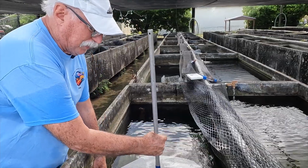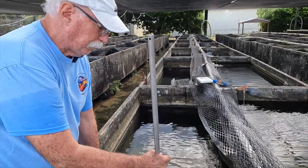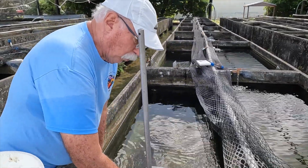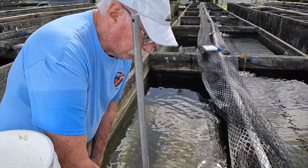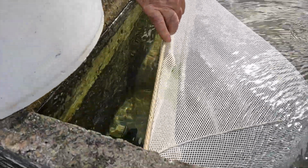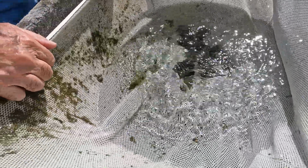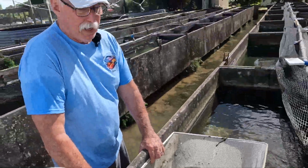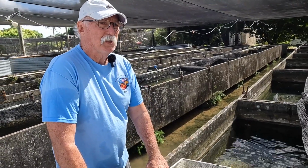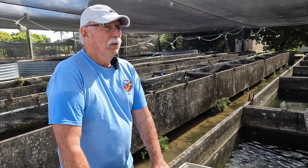They may not be fat enough yet, but maybe they will be. I'll give a real quick check. And what I'm hoping is that I will never put these in with my other ones. When we have something rare on the farm, we try to keep them separate so that if we have a catastrophe in one tank, we still have the fish, because we've learned over time that that's what happens. We're still learning it.